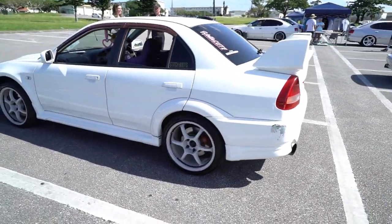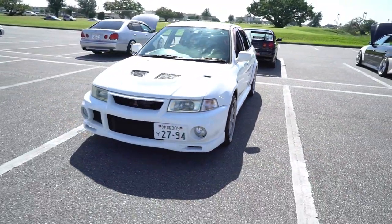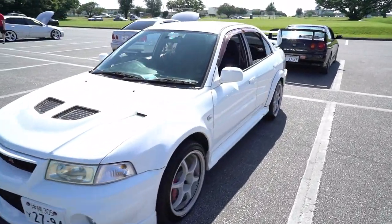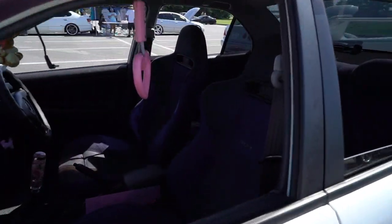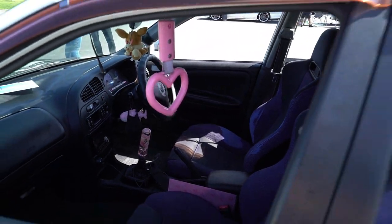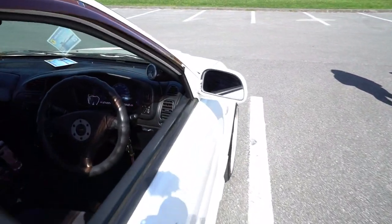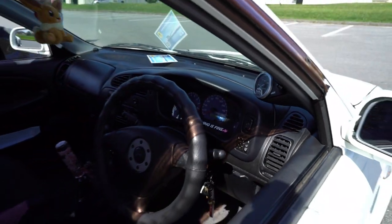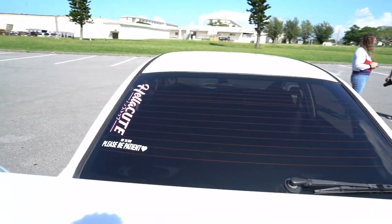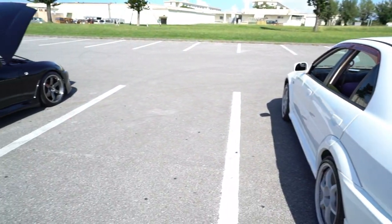Got another chick driven Evo here, which is awesome. Rocking the white Advans. I believe this is the 6, judging by the front bumper. Oh yeah, check out the shift knob, it's awesome. Oh, shit bar. I like the everything is fine on the gauge cluster there. See, so yeah, aftermarket boost gauge. I always like reading the stickers. I'm slow, be patient, hella cute. Instead of hella flush and stuff, that's awesome.